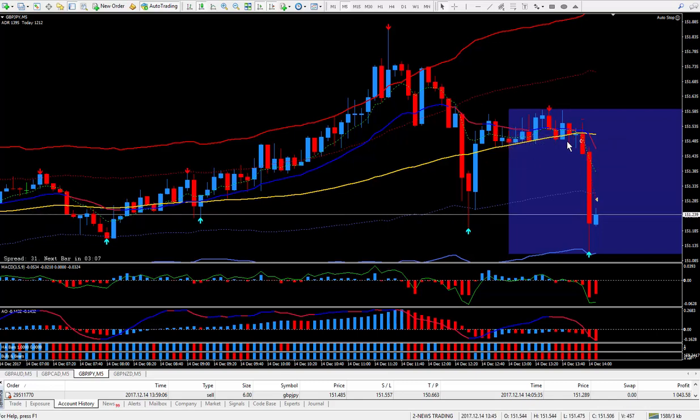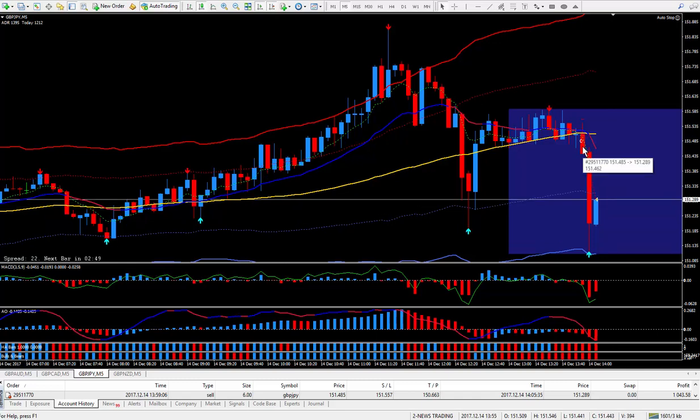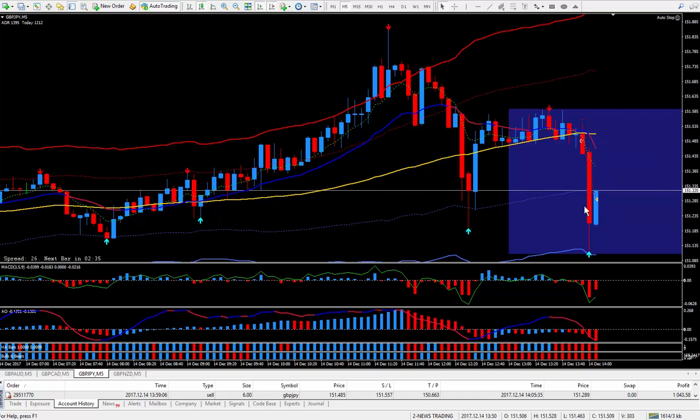As I said, everything was red here, 6 alarms. Had the arrow 7 below the trigger line, right here on this candle, 5 minutes before the news. This was the news. 5 minutes before, below the trigger. So that's 8 below the trigger line. Oh, that's more than 5 triggers. And lots of red down here. So high probability of going down.